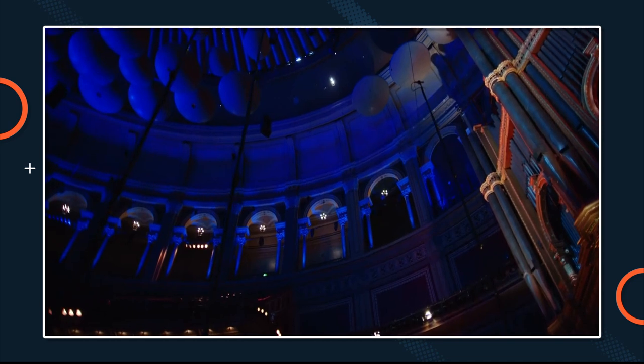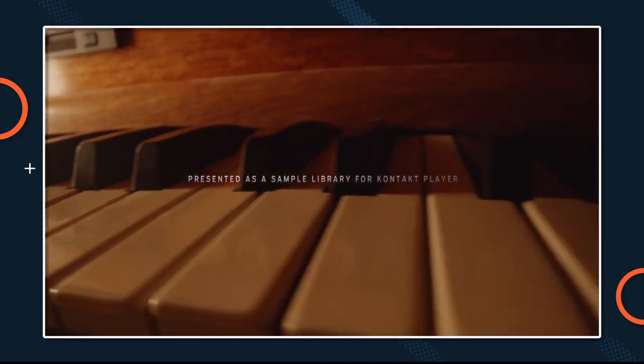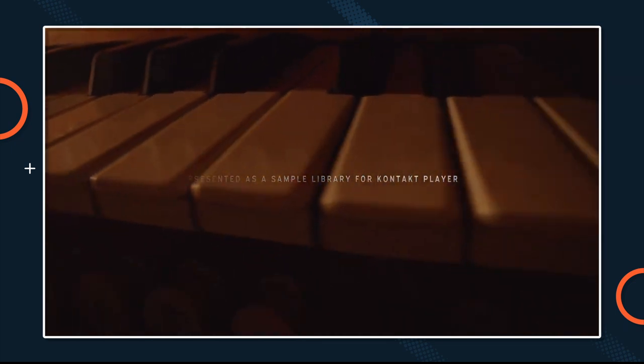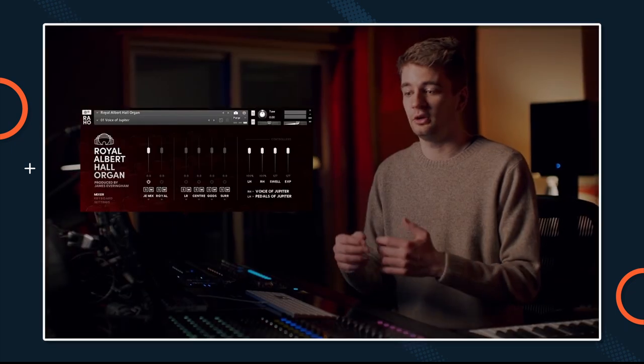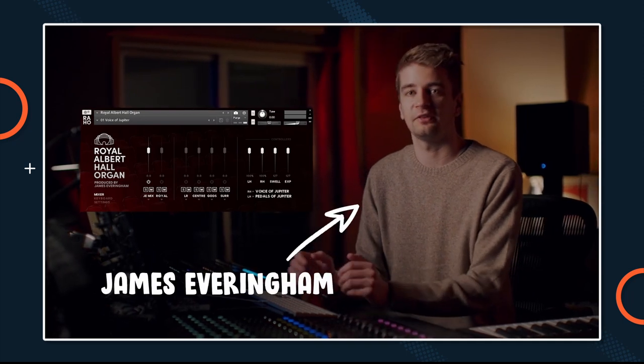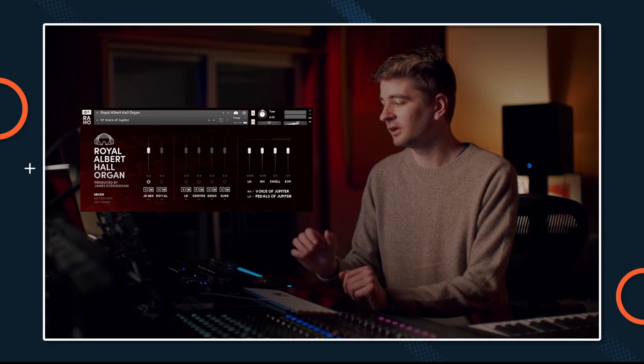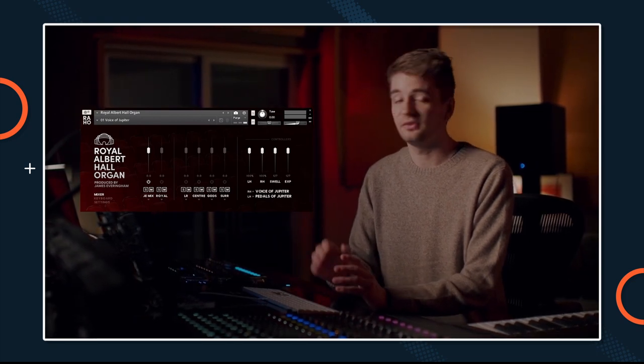Now we can have access to its huge variety of sounds. It's like its own orchestra with brass, woodwinds, strings, and even choral sounding pipes. The Royal Albert Hall organ was sampled by film and TV composer James Everingham with a file size of 35 gigabytes and a whopping 40,000 samples. Let me tell you, this one is sampled in great detail.